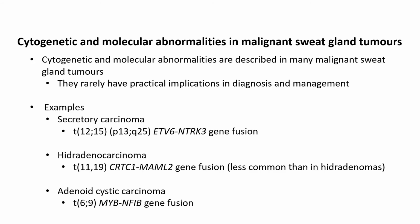Now, a few words just for cytogenetic and molecular abnormalities in malignant sweat gland tumors. They have been described in many of these neoplasms, but they rarely have practical implications in terms of diagnosis and management. So some of the most important examples are the translocations that can be found in secretory carcinoma, in hydradenocarcinoma, and in adenoid cystic carcinoma.